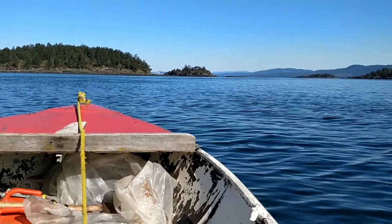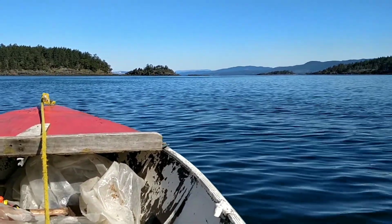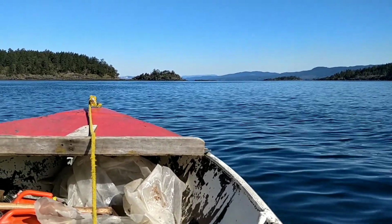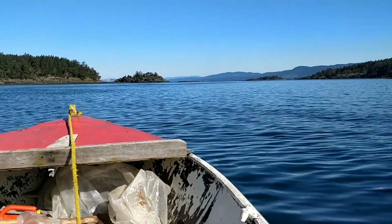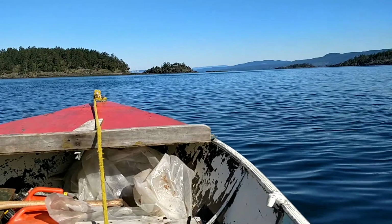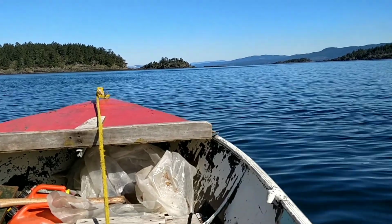I'm going to maybe head up that way for about an hour, way over to that far shore over there, and just work my way back, going with the wind. See what I can pick up on the west coast of Texada Island over there.